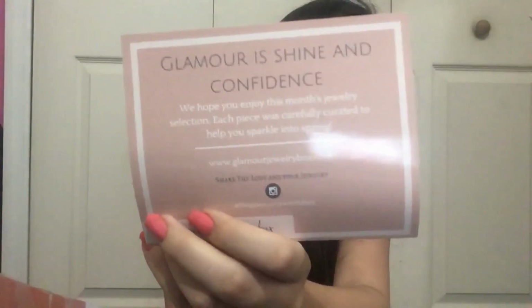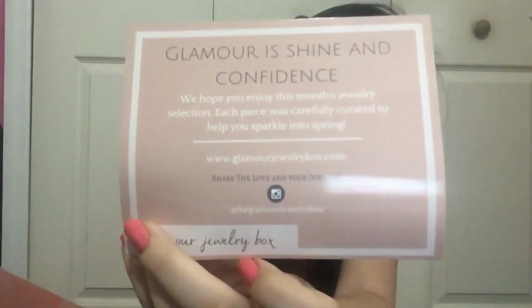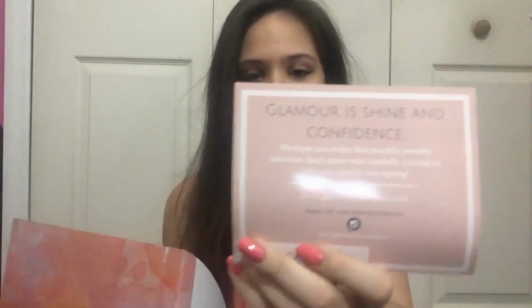Let me see what the paper is. Glamour and shine and confidence. Aw, it's so cute. We hope you enjoy this month's selection. Each piece was carefully curated to help you sparkle into spring. Aw, that's so cute. Real cute. I don't know if you guys can see the same thing I'm looking at, but they put their Instagram handle and stuff. This is so cute. This is way different.